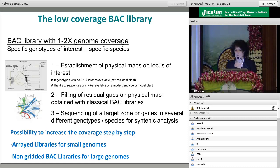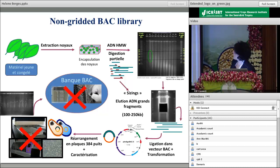So the non-gridded BAC library is in fact a classical BAC library, but we avoid all the time and money consuming steps to rearray all the BAC clones. But we directly focus on the pools of transformants that we obtain. We clone this large fragment DNA, and then we focus directly on the pools of the DNA.